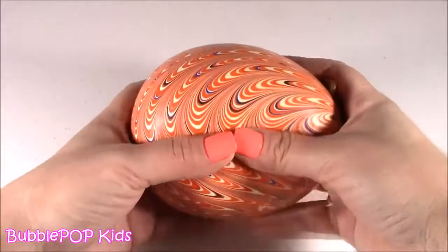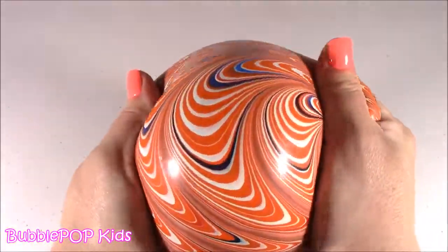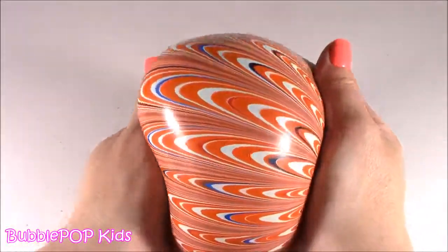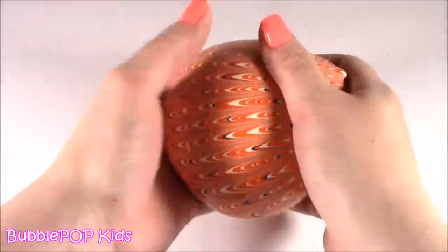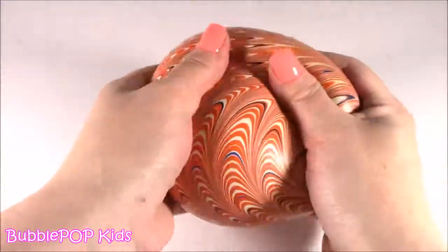This balloon is totally mesmerizing. When I squeeze on it, I see all these little swirls going around. It's kind of making me dizzy. I love it. That's so, so cool.